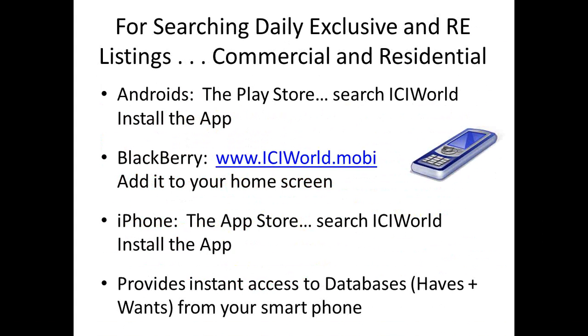We're going to start by showing you that you can go to the Play Store if you have an Android, search ICI World and install the app. If you simply make a note of that, don't try to do it now while we're doing this because we're going to be covering information quickly, but simply make a note. Go to the Play Store and search ICI World and install the app. And if you have an iPhone, you can go to the App Store and search ICI World and install the app.